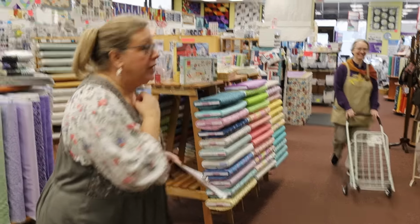Those of you who do ruler work on your machine, whether it's a domestic machine or a long arm machine, these are the rulers that you want. So we're loving that we've got these available to you. Come in and check them out. If you bought a Handy Quilter with us, you get 20% off the price on these. So I would definitely come take a look at them. All these rulers up here, so helpful for all those sewists out there.